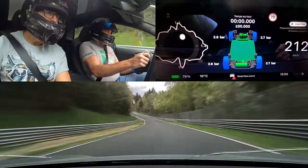What is the weight of this thing? 2.2 ton. It's not horrible. I mean, it's of course not a CSL, but for an EV, it's not the end of the world. Oh, we have a friend. A Cayenne. Good one to play with.